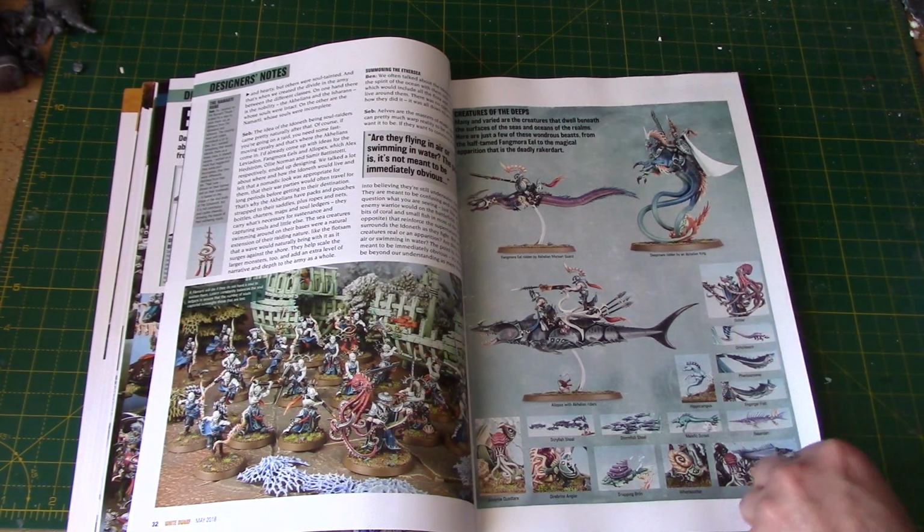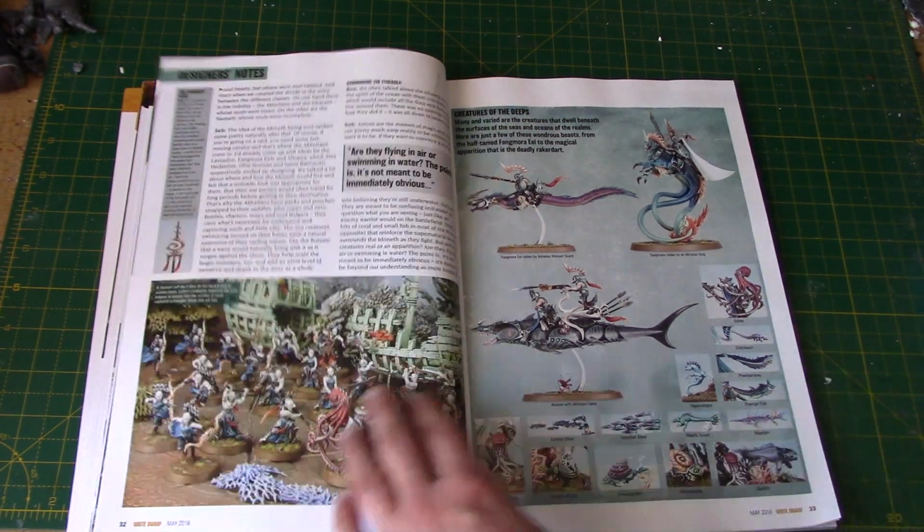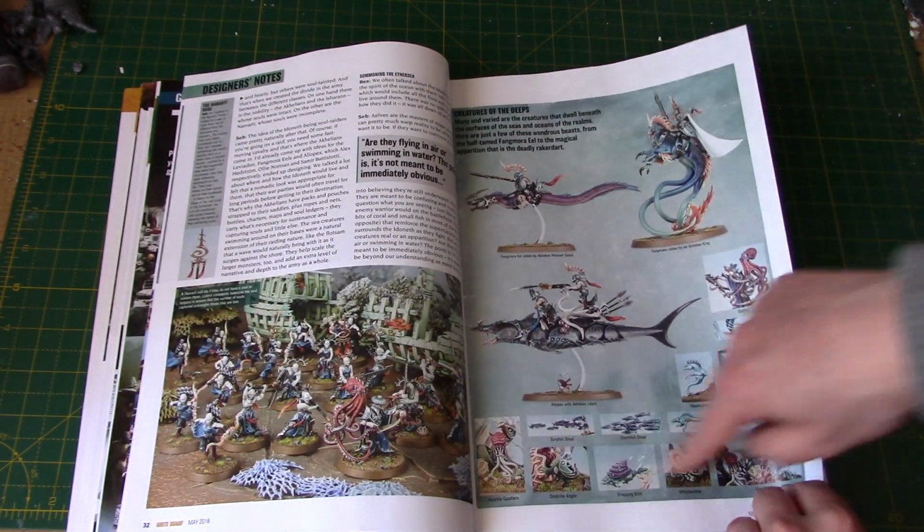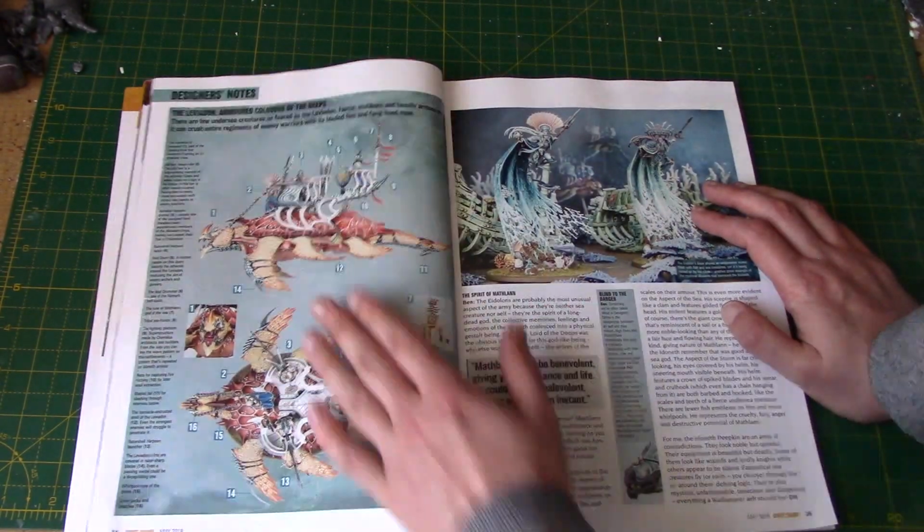So, GW going into a lot of detail with them. They're not just fish or shells or whatnot. They do have their own names, which is, I think, pretty interesting.